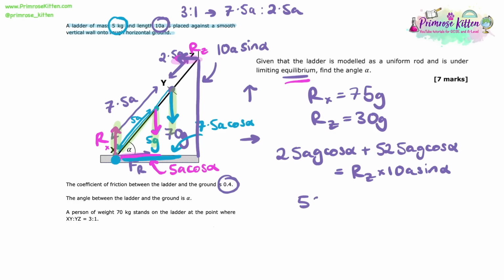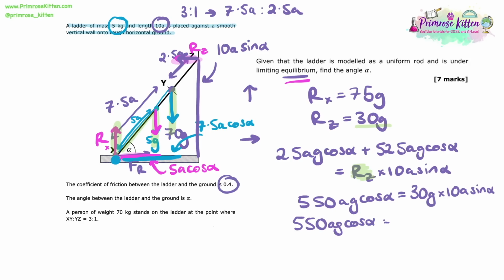Well, let's substitute in this value of Rz and let's tidy up the clockwise moments here. 25ag cos alpha plus 525ag cos alpha gives us 550ag cos alpha. Substituting in place of Rz, 30g, we get 30g times 10a sine alpha. Let's simplify this again. Here I've got 550ag cos alpha is equal to 300ag sine alpha. Here I can actually see that I can cancel out the a's and the g's because they pop up on both sides here. And finally, to get alpha, I'm going to have to use a trigonometric identity.